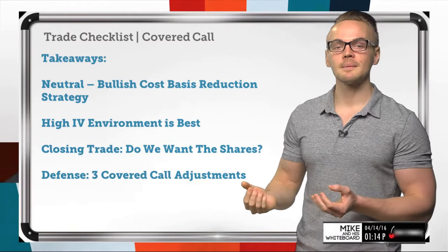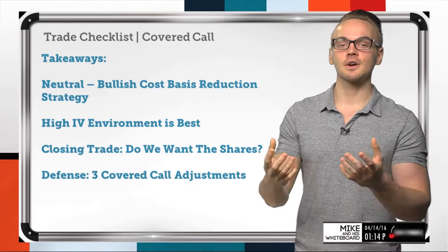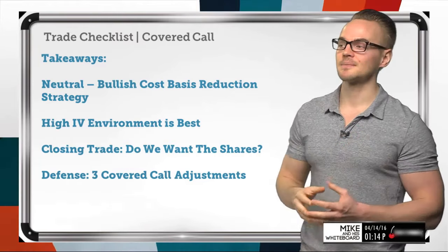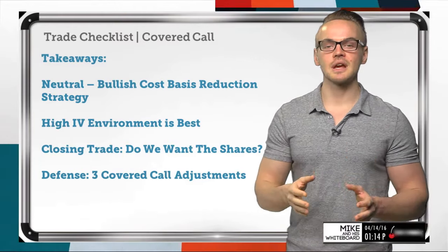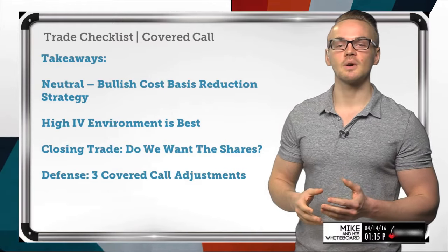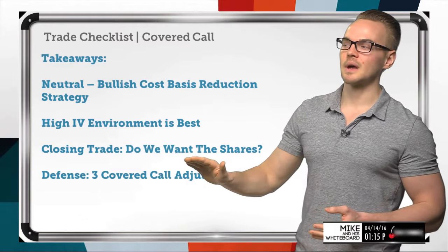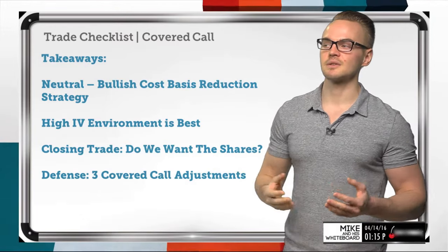And we also need to consider what we want to do with the shares. Do we want to hold them? Do we want to make sure we hold them for a year or 2 years because we have a longer bullish upside bias? Or are we just putting on this trade because we're looking for a nice trade where we can make some profit if the shares go up and also collect an additional credit? So when we look at when we need to close this trade, we need to consider those things.